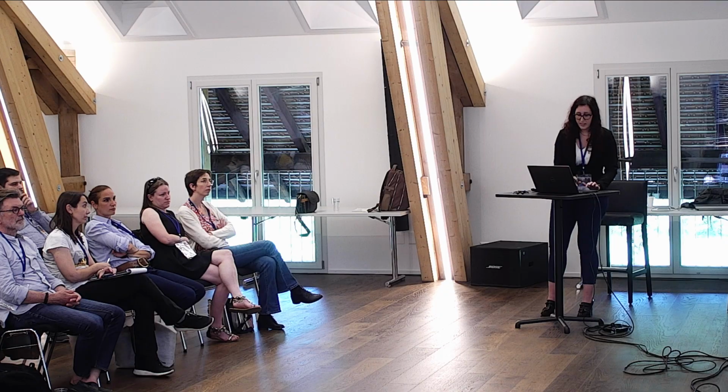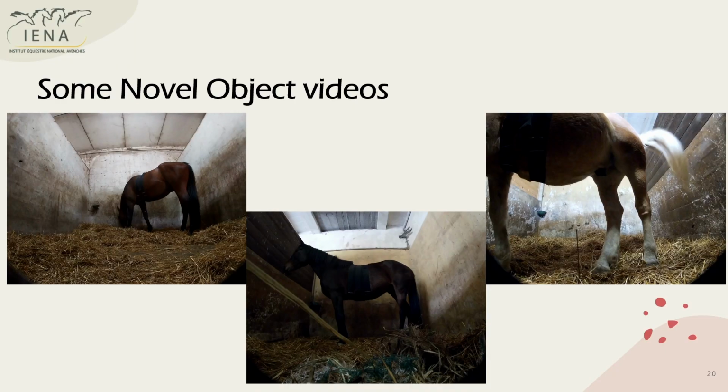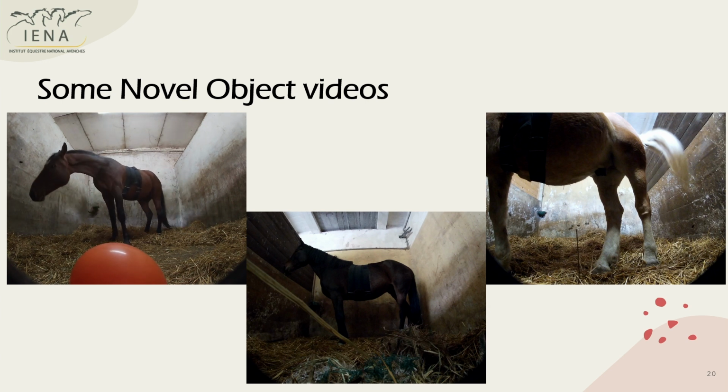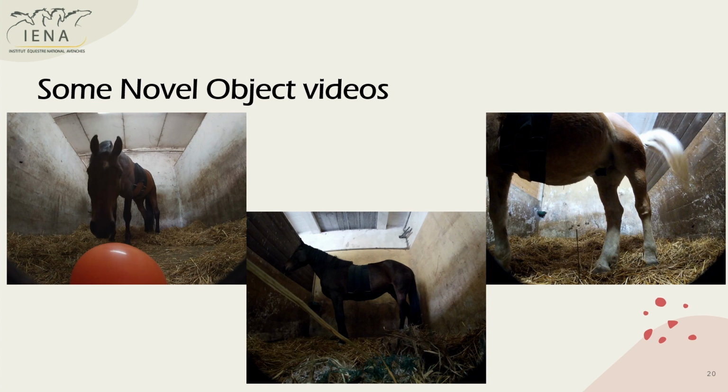Okay, here we have the novel object test. In the first case, we have a horse that in the first moment was a little bit scared, which is normal. And then slowly approached the balloon, tried to investigate and to understand what happened. It is a normal reaction of horses.